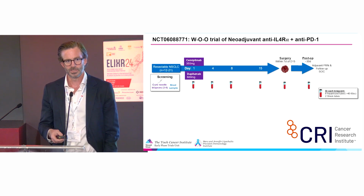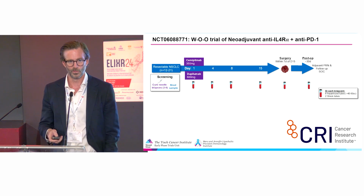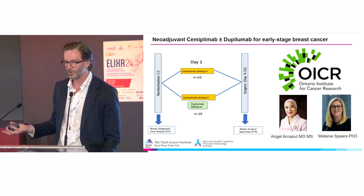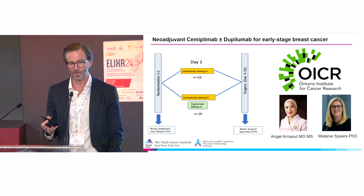So now we've started this study. This is a neoadjuvant study. We're actually hopefully going to be opening this with some colleagues here in Montreal as well, just giving a single dose and then 15 days later cutting the tumor out. And not to highlight Canada too much, but I love collaborating with Canadians, it turns out. The Ontario group has this neoadjuvant program, which is amazing, that was started by Angel and Melanie. They work primarily in breast cancer.